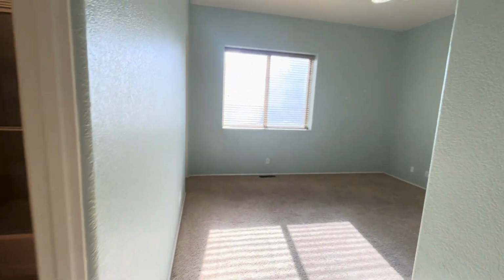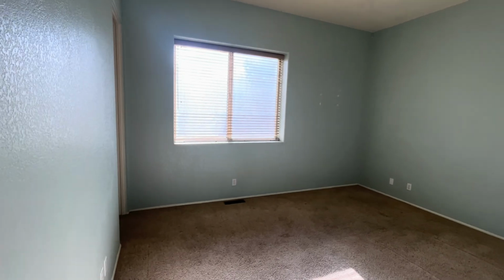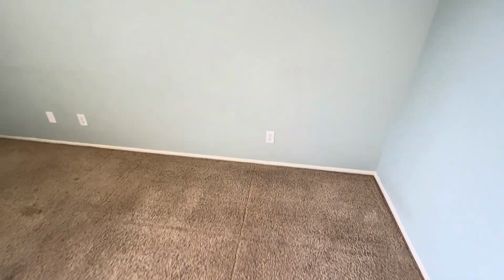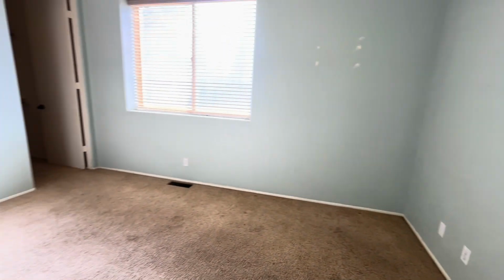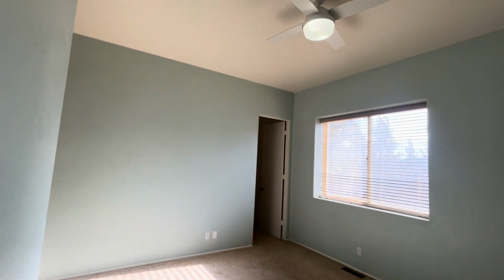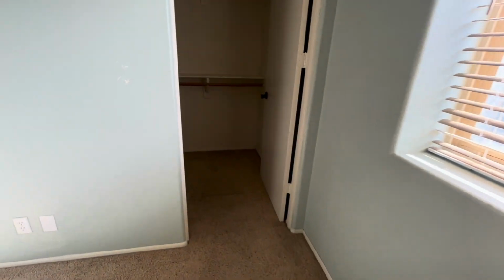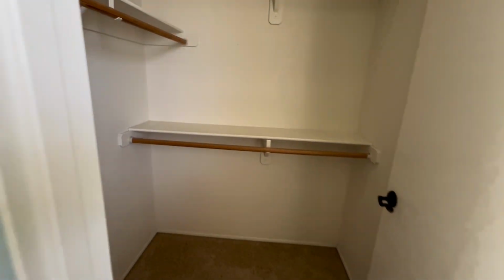So I'm going to show you the room first. Got nice high ceilings, ceiling fan. Looks like the bed was kind of over in this corner. And then again, we do have a walk-in closet right here, a little bit smaller, which is why the other is the master, and this one is just the master.